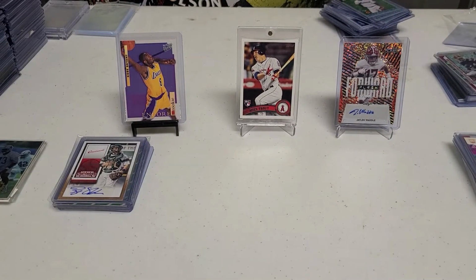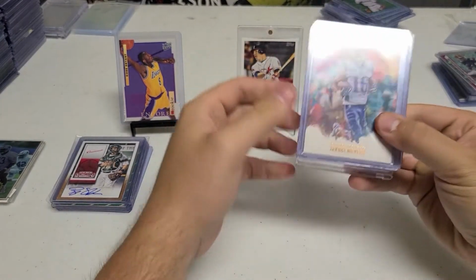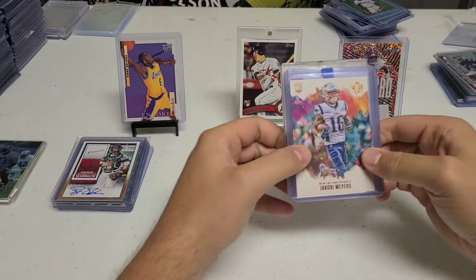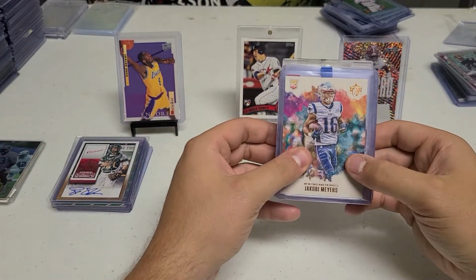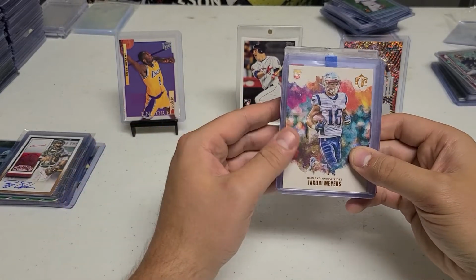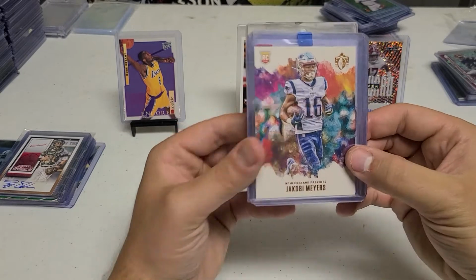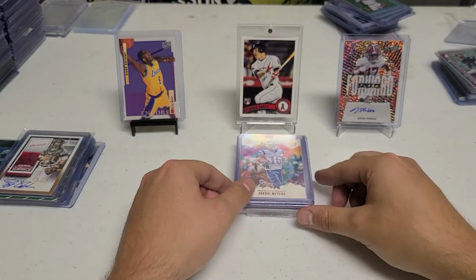And finally, we got this last stack. So this was a trade I made with a guy who's pretty local. He lives near me, and he has tons of good stuff, tons of good cards, and I traded some good solid cards. He likes the Chargers, so I had some Charger rookie cards that he liked, and I traded some cash to get this last card. The last card in this stack is unbelievable. So let's just talk about it when we get there.